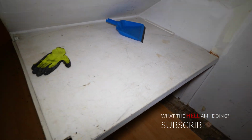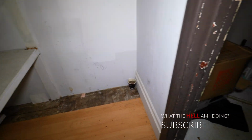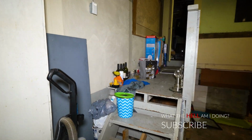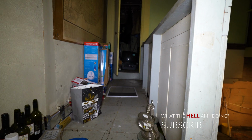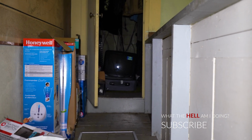Here they just have a little table for storage. They didn't even bother finishing the floor. What's that? Okay, maybe this is like the garage or the basement. Okay, so whoever lived here liked their Merlot. Weird, the TV's on in there. You guys see that? You can see it flickering.